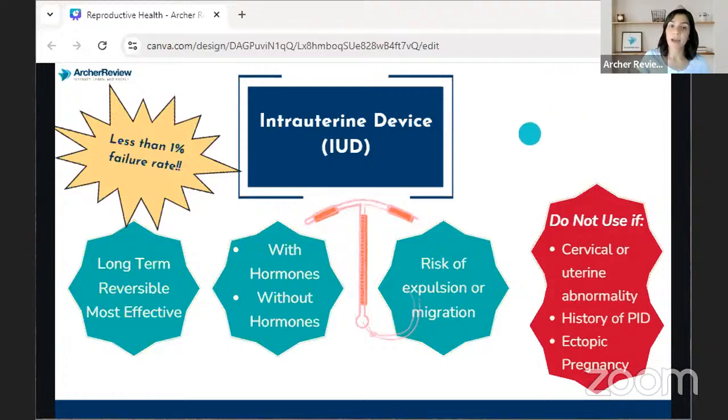So what I really like about IUDs is once it's removed, the patient can theoretically get pregnant right away. So it really does not disrupt that ovulation. So it's a really nice option for some patients who don't have any plans of being pregnant in the near term, but they might want to get pregnant right away once they decide to remove the IUD. So I always like that.